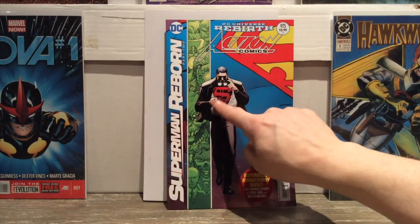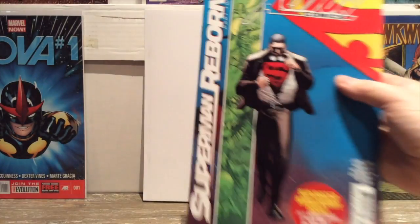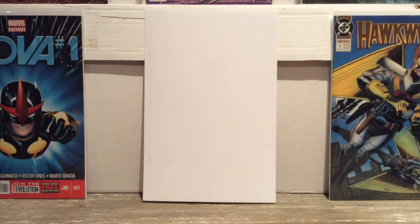Okay, so I like this. I'm just noticing now this: the death of Superman S. Look at that. That's interesting. Ooh, can't wait to read that. Okay. So that's it for new books.